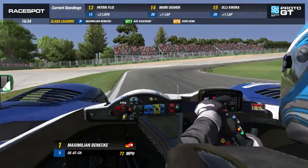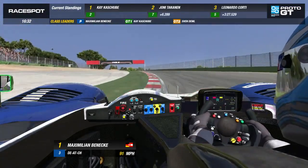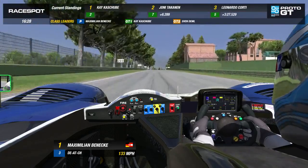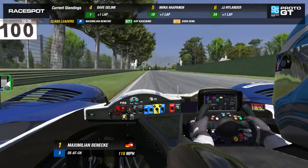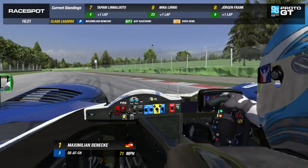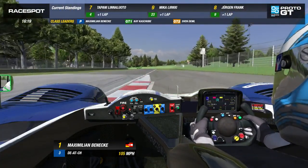I have to say, I waited so long to say Acqua Minerale in a commentary booth. But now, on the exit of Acqua Minerale, down in towards the Variante Alta. This is a very difficult, tricky chicane, but it's fast. You take it at about 60 miles an hour. You can see Maximilian Benike there, just taking a little bit too much of that curb.